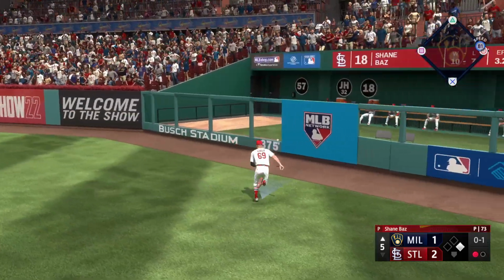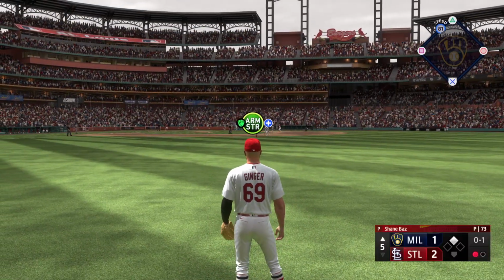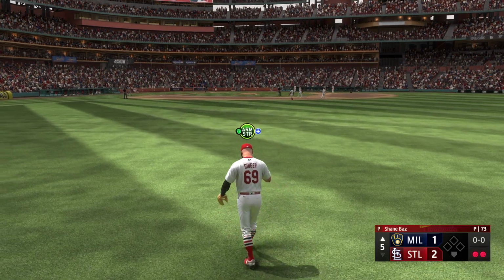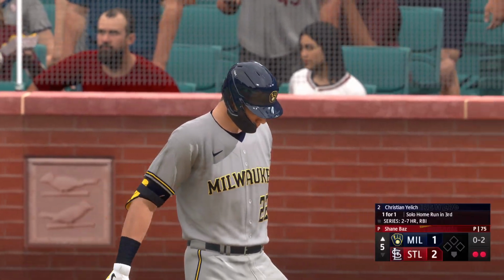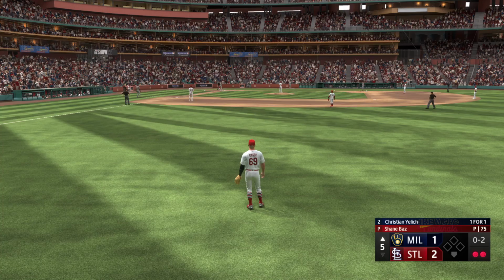I'm not going to be able to run this one down. It's off the wall, and we're going to have to fire that one in. He's going for 3. Oh, are we going to get him at third? No chance. Oh, wait, we did. I thought he was in there for sure because he is pretty speedy. We got him trying to take third on that fly ball off the wall.